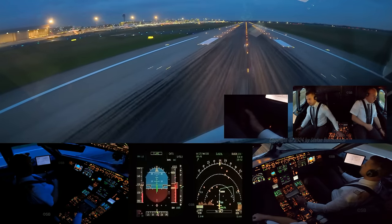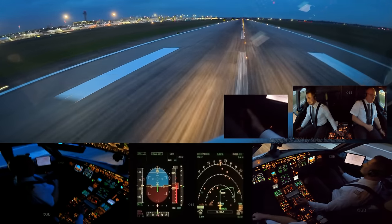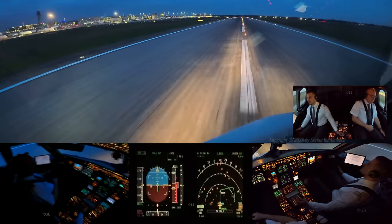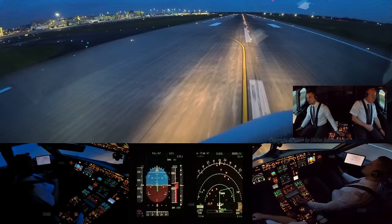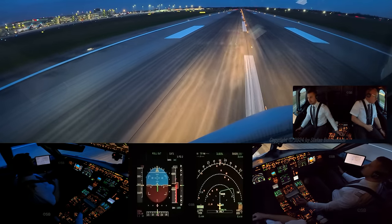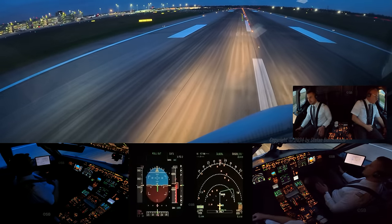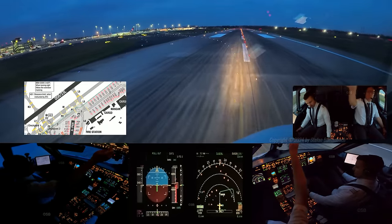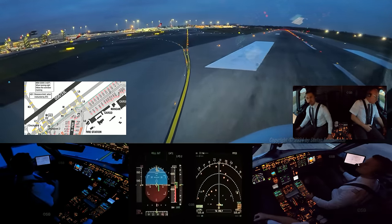Retard. Spoiler, reverse, green, brake low. Okay, manual brakes, Lima 6. 70 knots. I have control. You have control, still in reverse idle. Yep, check. Eurowings 7 Papa Yankee, vacate Lima 6, continue left on Mike, ground 116.05, ciao. Lima 6, left on Mike, 116.05, bis gleich, Eurowings 7 Papa Yankee. Bis gleich.